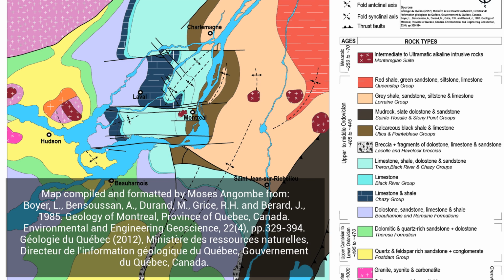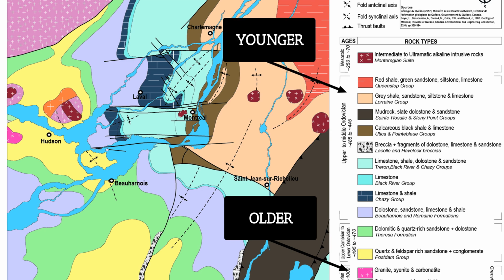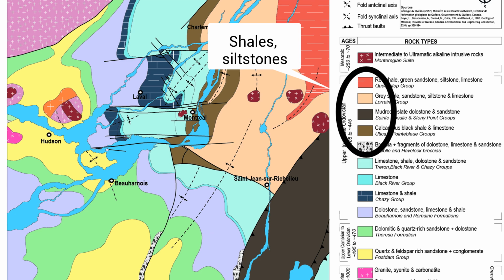Zooming in on the Montreal area, we can see that there's a variety of rock types within the St. Lawrence Lowlands. The rocks are organized in the legend with the oldest rocks to the bottom and the youngest rocks to the top, just like they would be in nature. The shades of pastel green, yellow, purple, and blue, and the dark blue with the brick pattern, all the way up through the browns and peach colors, represent a sequence of marine sedimentary rocks, mostly carbonates toward the bottom. And then as the rocks get younger and younger, it shifts toward siliciclastic sediments.